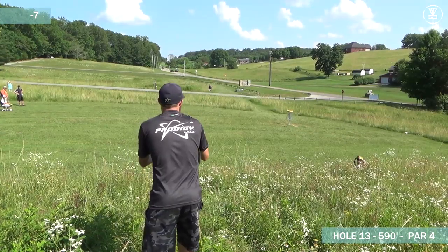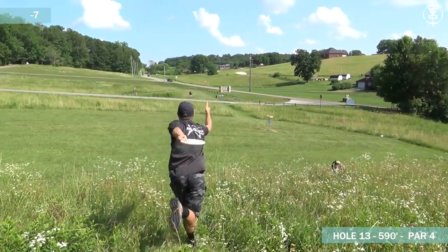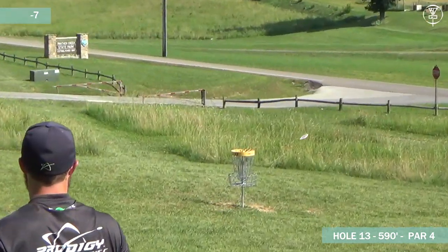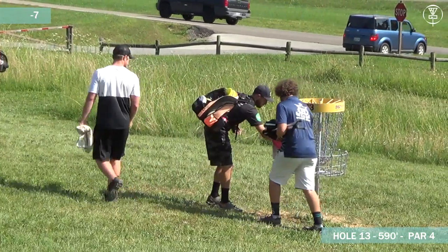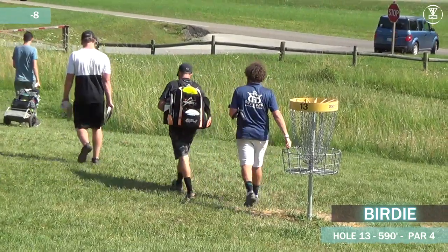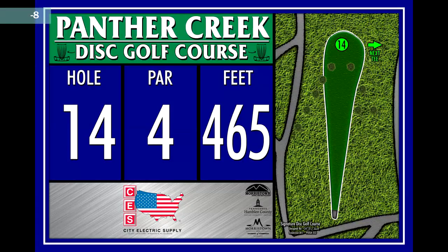Chris here putting for the two. So, yeah, Chris got quite a bit of distance on his drive. Ooh. Gave it a good bid. The Glow PA3s as well. Chris has his own signature series PA3. 36 down for Dickerson now.